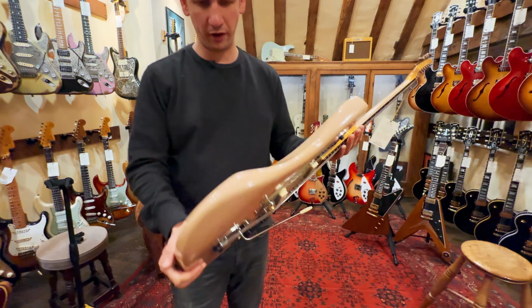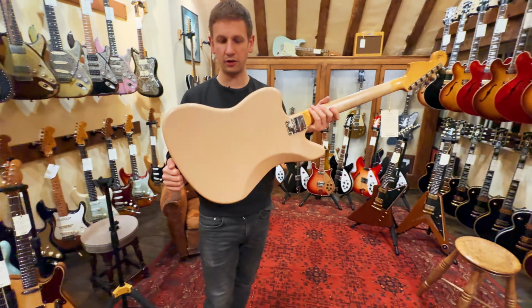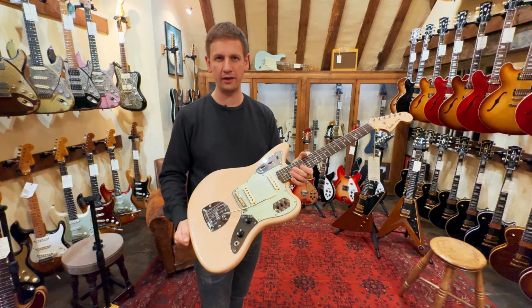That's a really cool finish. I think it's a really subtle looking pink too, or at least it is in the room anyway. Not sure how it's going to show up on the camera yet, but we'll find out later.